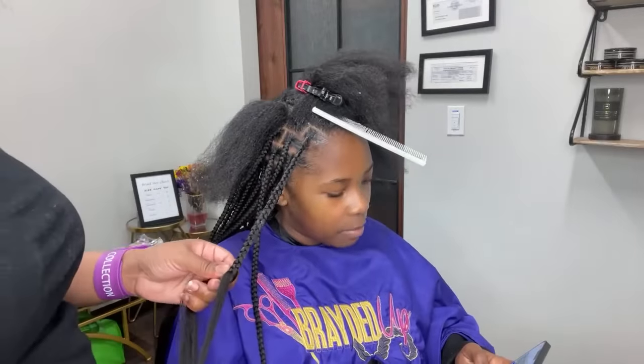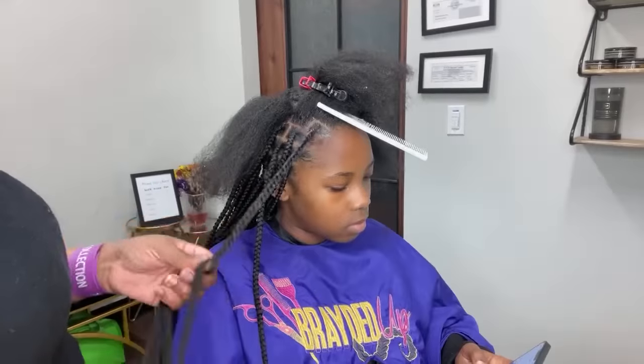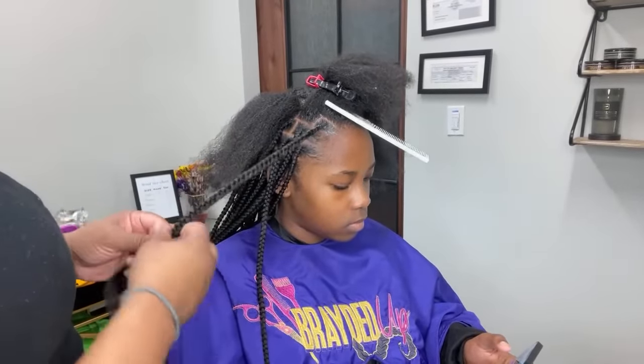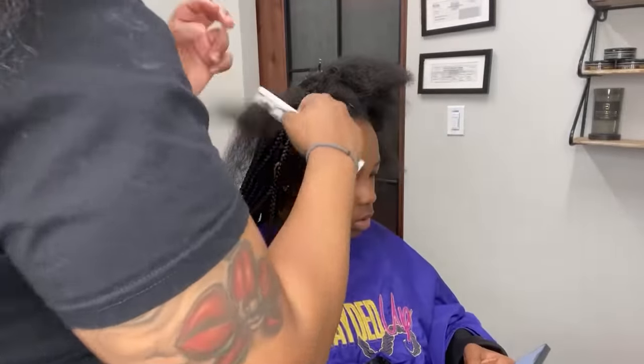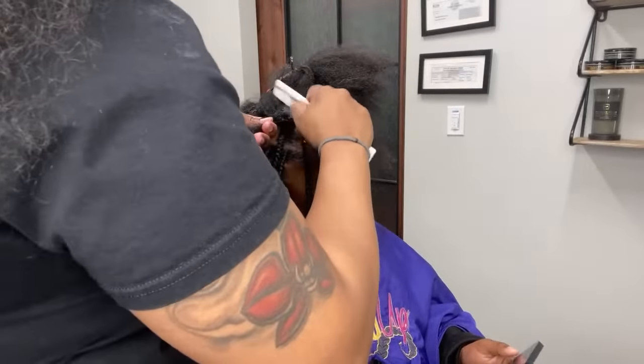I forgot Pandora's Box was even a thing. I don't know what's hype about crumble cookies. They're cool, but I don't know what the hype is. But they're good. A lot of people don't like them though. But I like crumble. I go ahead and get my chocolate chip cookies.